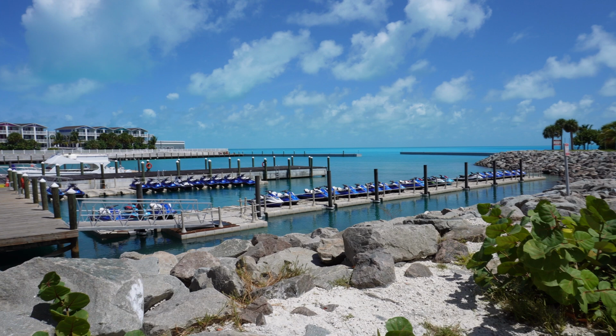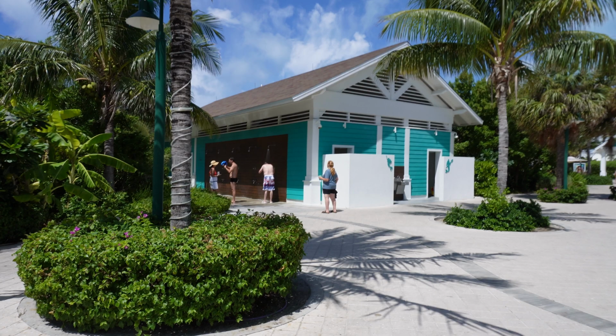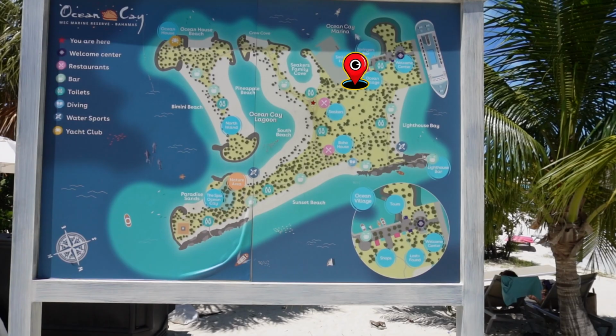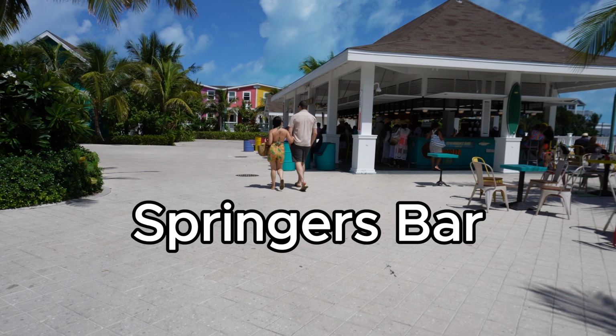What you're looking at now is the Marina. As you come off the ship, it's just to the right there, and on these maps I'm going to show you throughout, you will see where we're at, so that we're showing you the whole thing. There are plenty of showers, there are plenty of bathrooms, so there should be no problems at all there. This is actually their gift shop, where I picked up my souvenir. And again, you can see that little red dot where I've shown you where we are in the process. We're coming up on Springer's Bar.